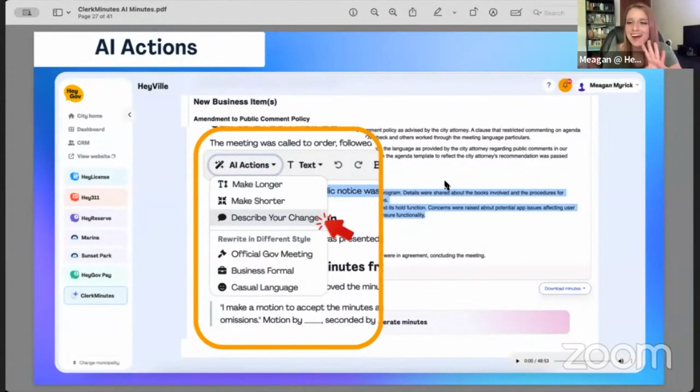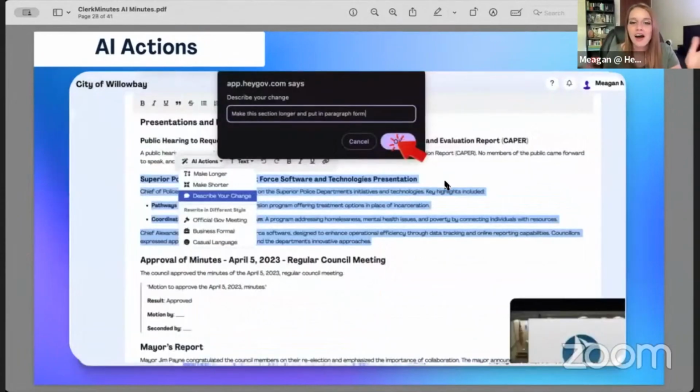And then we also kind of have a DIY change, and it's describe your change. And with this, you can tell it to do pretty much anything and it'll do it for you. So one thing you could do is have it translate your minutes for you and download a version in Spanish or German or whatever language you want them in. There's also option, like I said, you can pretty much do anything. Here, I told it to make the section longer and put it in paragraph form.